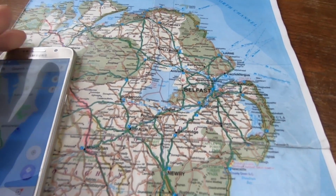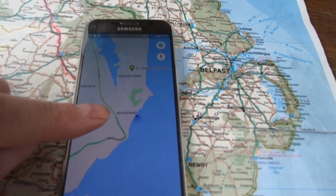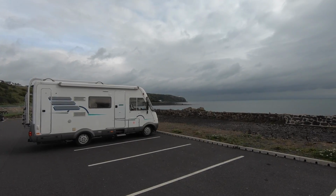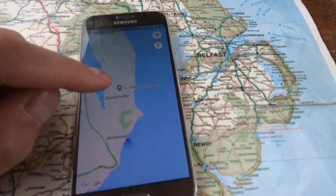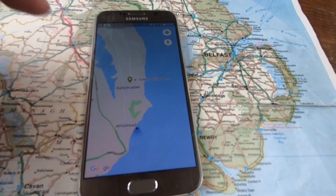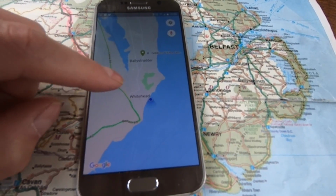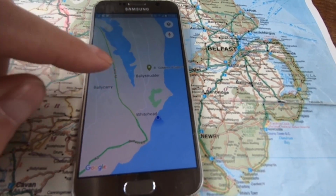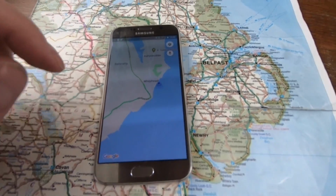So I've got my phone. Hopefully the technology will help us here. There's Whitehead, that's where we are right now, in this car park right on the front. Where we're thinking of going is the Goblins Visitor Centre. It's some sort of bridge you can go along and scare yourself silly. I have no idea, to be honest, but the guide said we should go here. One problem we have is that we're running out of clothing, so we need to do some laundry, and we've got probably 3 days worth.